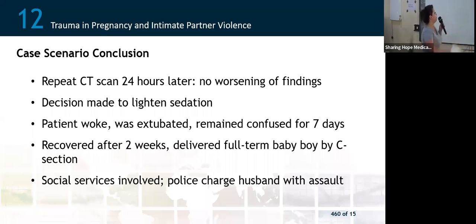We repeated the CT scan 24 hours later, no worsening findings. The decision was to lighten the sedation and see how she reacted, see if she's able to be extubated. She woke up and was extubated, remained confused for about 7 days, but she recovered in 2 weeks, delivered a full-term baby by C-section. We already went ahead and got social services involved, and police charged her husband with assault.